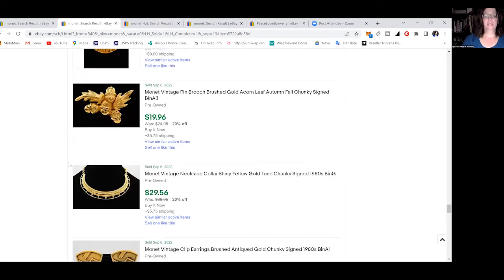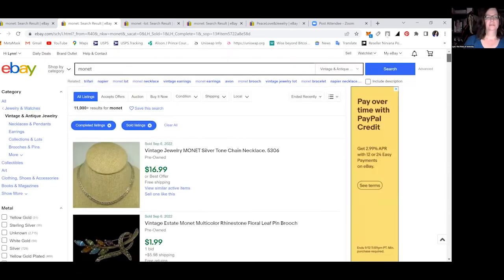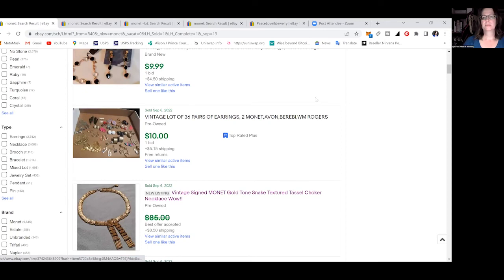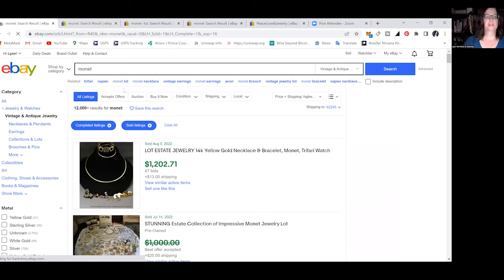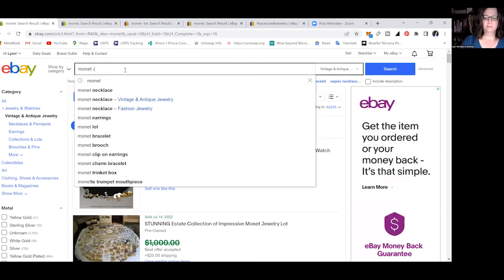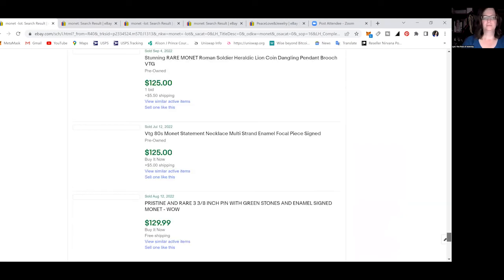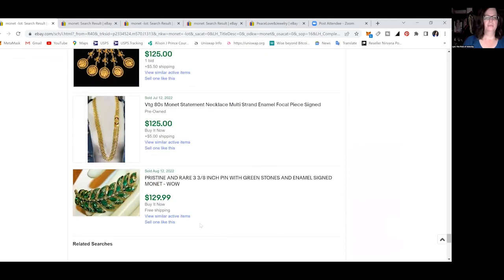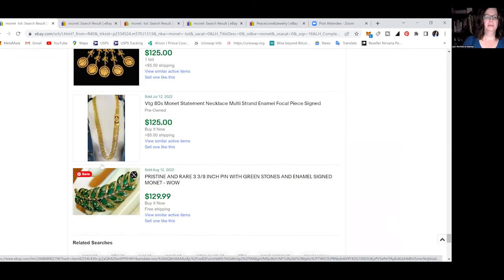So that kind of gives you an idea of the middle of the road. There's the low end and the high end. Let's go back to the high end ones and scroll down and see some around the $100 range. So here's a rare green one, it says. Green stones and enamel, $129.